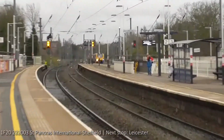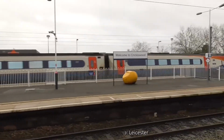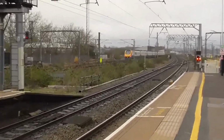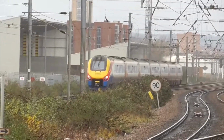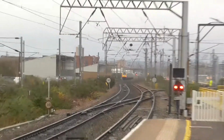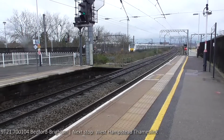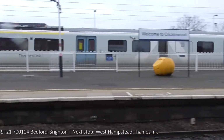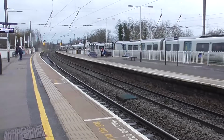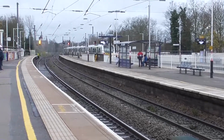Passing through now is an East Midlands Railway Class 222, which is going from London St Pancras International to Sheffield. It's 222003, Tornado. Lovely shot there. Passing through now is a Thameslink Class 700 going from Bedford to Brighton, 700104. Its next stop is West Hampstead. You can tell it's slowing down already.